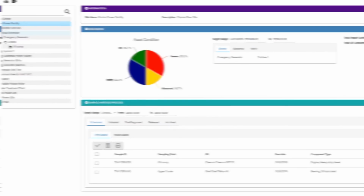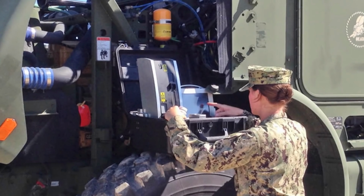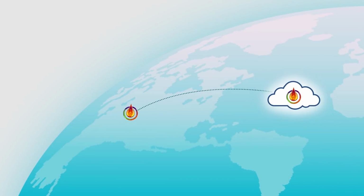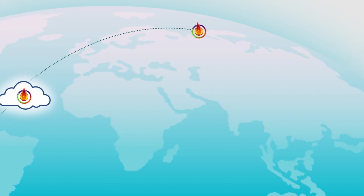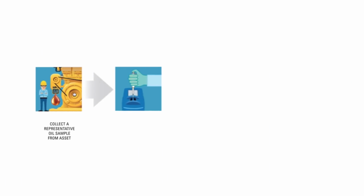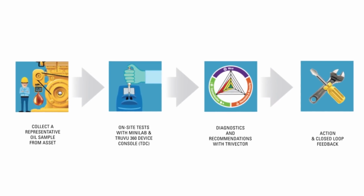TruVu 360 Enterprise Fluid Intelligence Platform simplifies oil analysis on-site with high-quality information, instantly. As a locally contained system or a cloud-based platform, TruVu 360 connects all industrial equipment fluid intelligence into a single, easy-to-use dashboard. This sample analysis process streamlines oil analysis from sample collection to maintenance action.